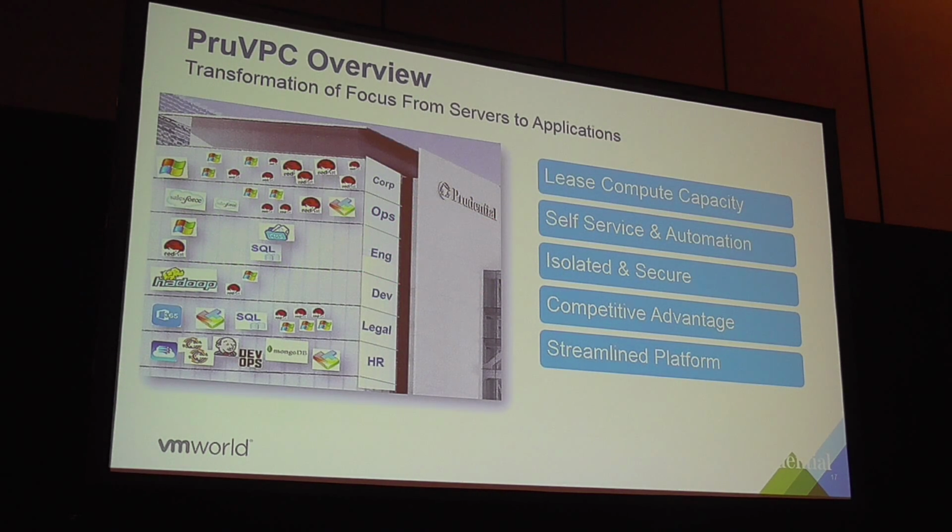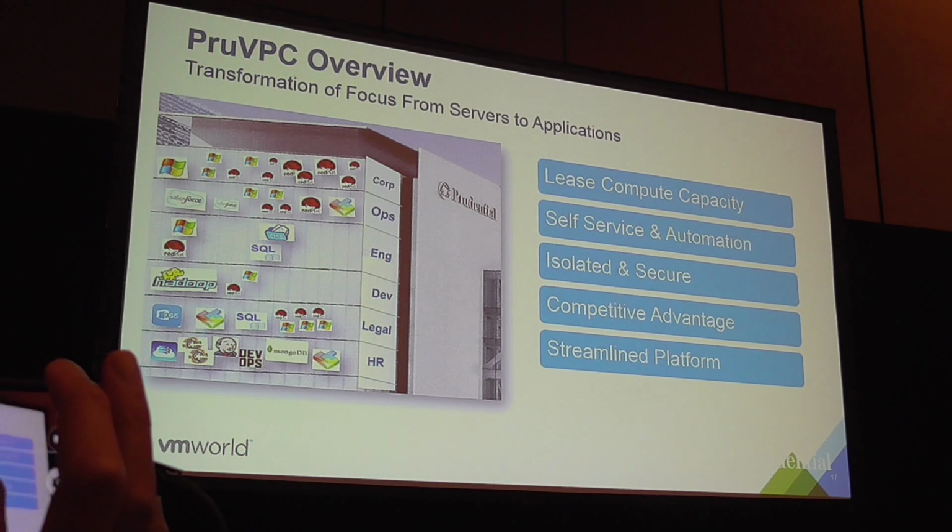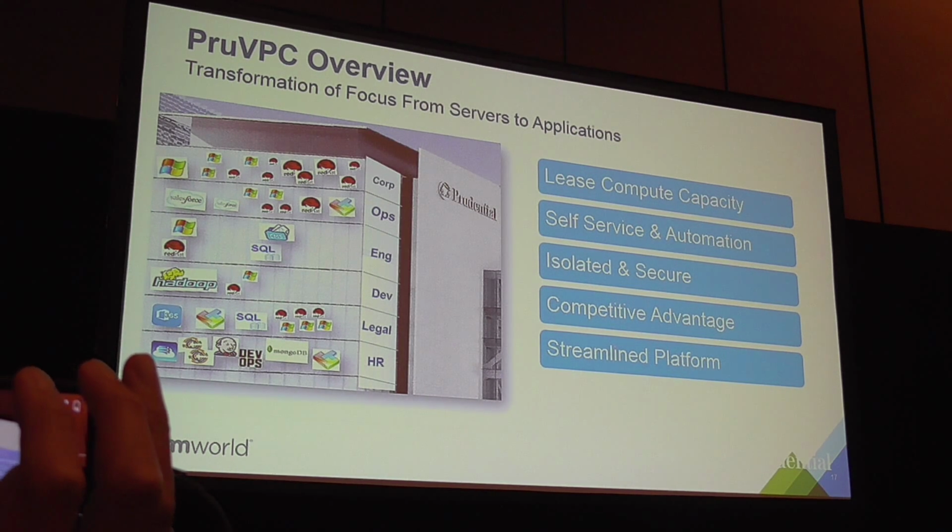So what does it look like? Well, first of all, the concept is PRUVPC, Prudential Virtual Private Cloud, is what we call it. And in addition to becoming more like developers, we are also becoming more like marketing people. And that was a really hard thing for us to start stomaching.